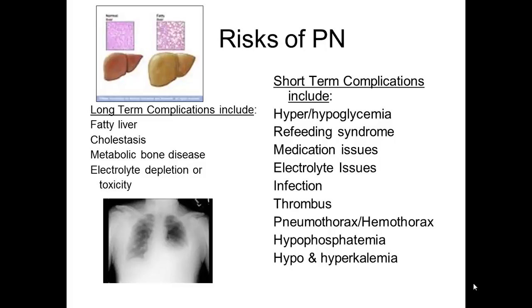Patients must be monitored closely to address metabolic complications, micro and macronutrient complications, and all medicines should be checked for compatibility with TPN. Patients on home TPN will have more complications, more risk, and require special monitoring.